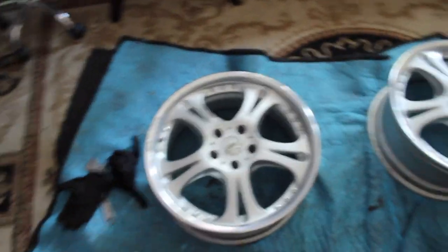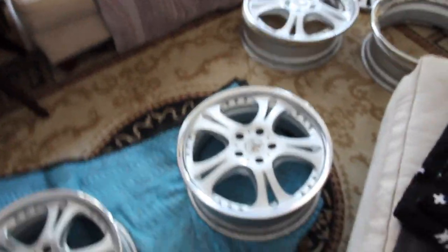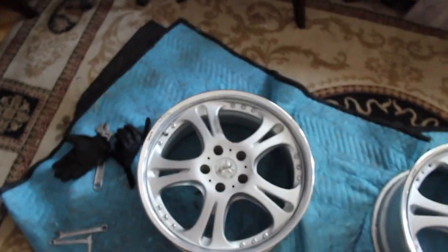I can't really wear my work boots to go to work, so I was home today. So I finished up just taking these apart, trying not to drop another face on my toe. But I'm gonna show you guys how this comes apart if anyone's interested. So pretty much all it is, it's a 3-piece wheel.